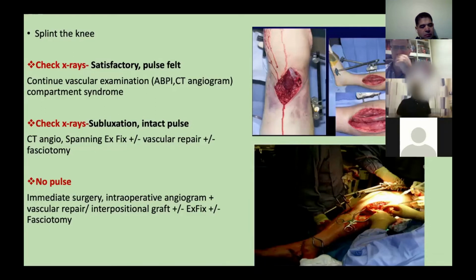Okay, the first scenario is, let's say the check X-rays are satisfactory. There's a well-felt pulse. What do you do? You don't need to do a CT angiogram. You monitor the ABPI, check for pulse. ABPI must be done every 2 hours for the next 48 to 72 hours. Check for the signs of compartment syndrome. If there is compartment syndrome, you take him to the theater for a fasciotomy.